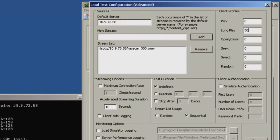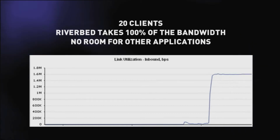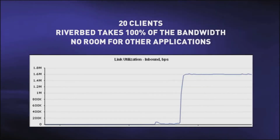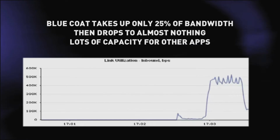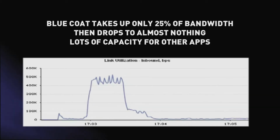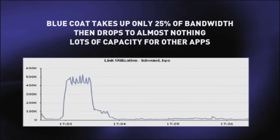If we look at Riverbed first, what we found was, even with just 20 concurrent streams, bandwidth utilization immediately was pegged at 100% and stayed there. What this means is there was no bandwidth available for any other application or service to use. In contrast, when we tested with Blue Coat with 20 concurrent clients, we found bandwidth utilization maxed at only 25% and very quickly dropped to almost 0, meaning that not only could it sustain 20 concurrent video streams, but there was enormous amounts of bandwidth left for other applications and services.